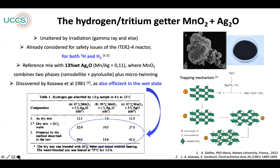So how is this possible? When you go back to this MnO2 plus Ag2O getter, first it has been shown in the literature that it's efficient both for hydrogen, as in the patent, and for tritium trapping. And the discovery by Kozawa in 1981 shows that it's also efficient in the wet state.